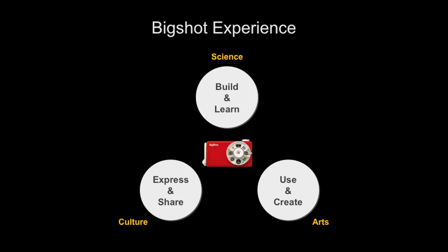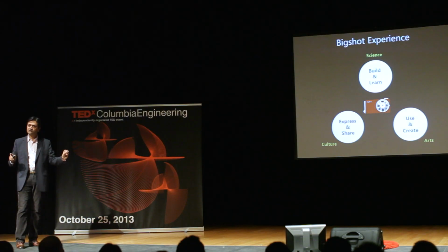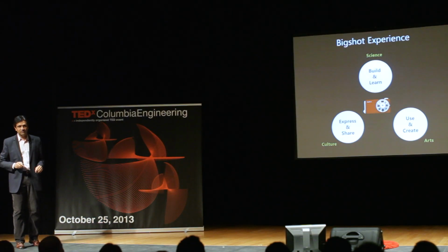And then there's a third piece that happens naturally, which is to express by sharing. It's really remarkable how quickly these kids are able to identify a piece of the world that's interesting to them, frame it, and shoot it. And I really feel that kids, or grown-ups for that matter, from different cultures and socioeconomic backgrounds, sharing pictures really takes a small step towards broadening their perspective on the world.